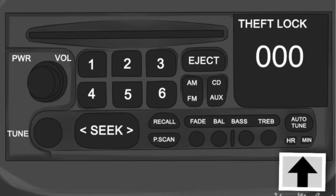So press the hour button on the radio to enter the first 2 numbers of your radio unlock code. Continue pressing the button repeatedly until the first 2 digits of the radio unlock code are displayed. Now, number 3, enter the last 2 digits of the unlock code. Press the minute button until the last two digits of the radio unlock code are displayed. Repeatedly press until they match the 2 digits you need.